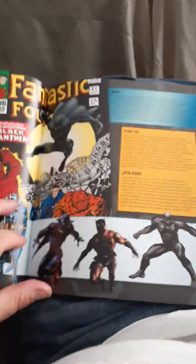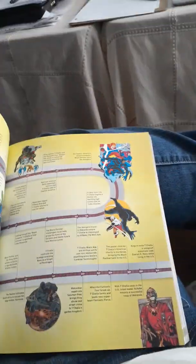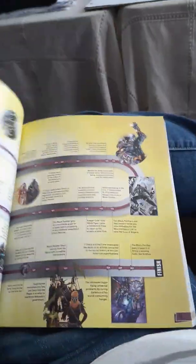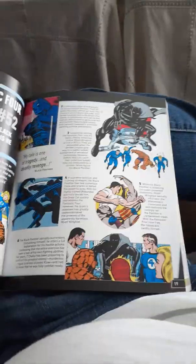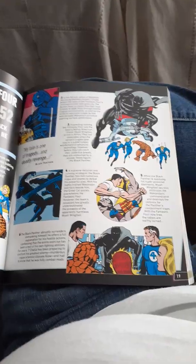There's one of his first appearances, 52. So 1966, he's been in action since. I mean, those old comics were really good, and they hold up today, too. And like I said, he's got some good villains, too.